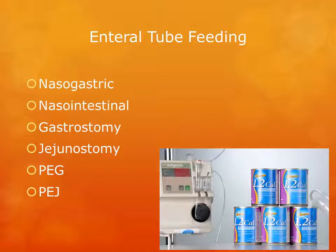Each one of these methods that is listed on your slide to administer enteral nutrition has specific indications, assessments, and precautions. But with most of them, you need to make sure that you keep the head of the bed elevated at least 30 degrees. Complications of enteral tube feedings would include aspiration. If there is a surgically placed tube, there would be the surgical risk, skin breakdown, diarrhea, constipation, abdominal cramping, and occlusion of the tube.